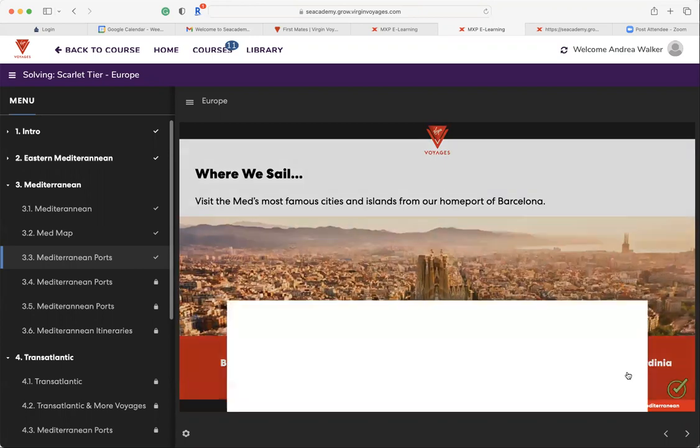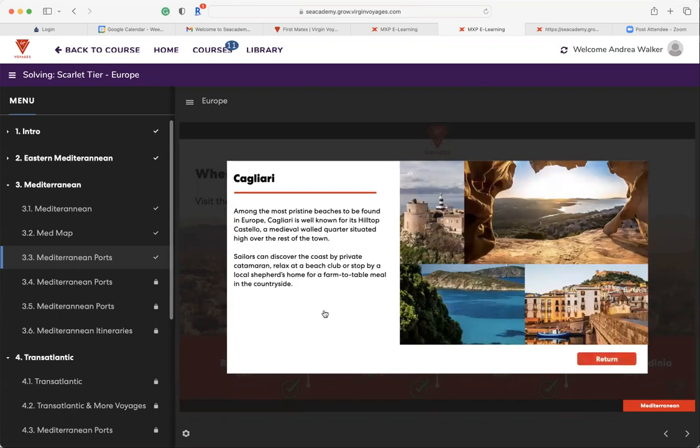And Cagliari, Sardinia. Among the most pristine beaches to be found in Europe, Cagliari is well known for its hilltop Castello, a medieval walled quarter situated high over the rest of the town. You can discover the coast by private catamaran, relax at the beach club, or stop by a local shepherd's home for a farm-to-table meal in the countryside.